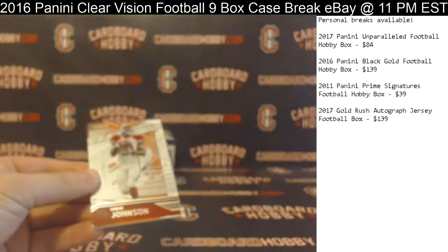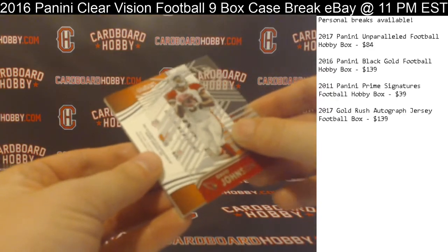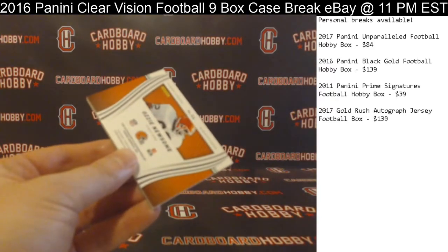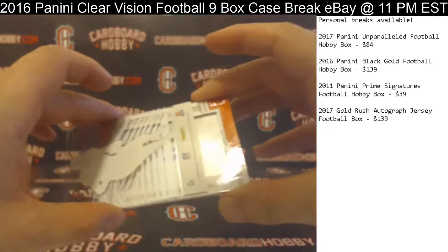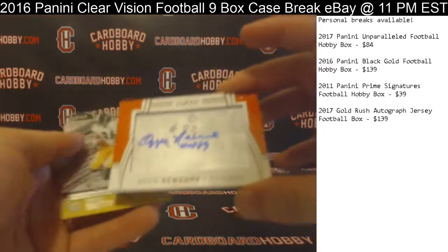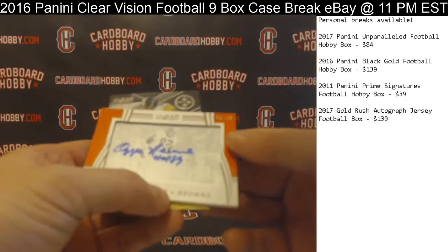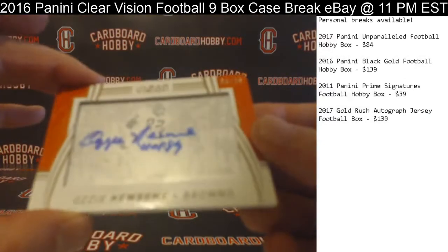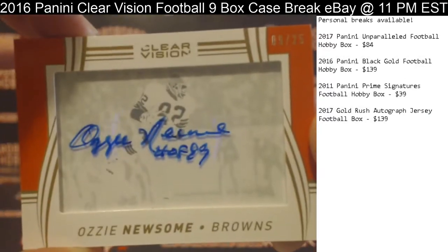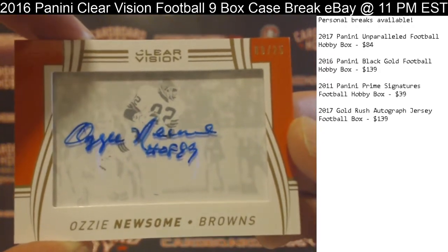Hit number 8. Oh, that's a nice one. Wow. How about an Ozzie Newsome for the Browns autograph? Oh my, is that sweet looking. Wow. 9 out of 25.